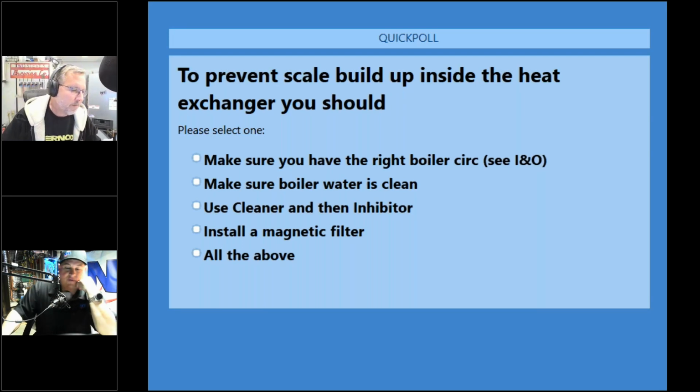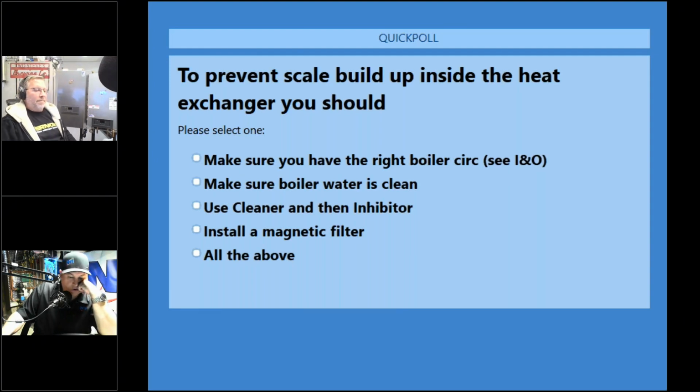Nice, clarify it. All right, make sure you have the right boiler circulator, see the IOM. Okay. Next one, make sure boiler water is clean. How are you going to do that without pulling a magnet out and testing it? Use cleaner and inhibitor all day long. Install a magnet filter all day long.